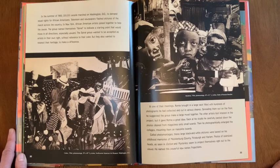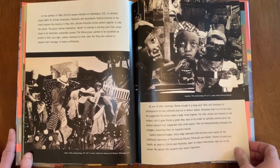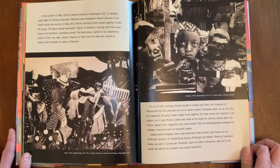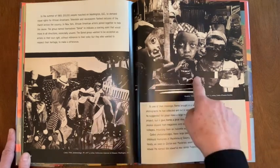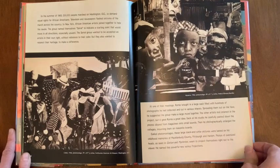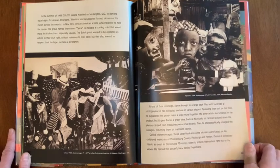Back at his studio, he carefully pasted down photos clipped from magazines onto small boards. Then he photographically enlarged the collages, mounting them on masonite boards. Called photomontages, these large black and white pictures were based on his childhood memories of Mecklenburg County, North Carolina, and Harlem. Photos of oversized heads, as seen in Cotton and Mysteries, which there's Cotton, and that one's Mysteries, seemed to project themselves right out at the viewer. He named this powerful new series Projections.